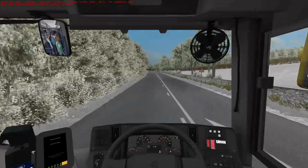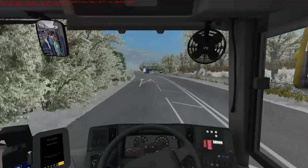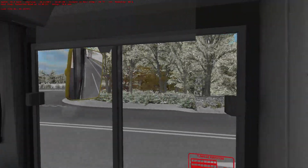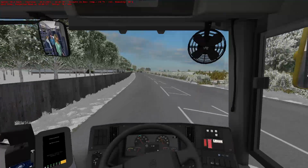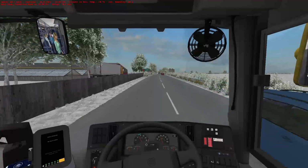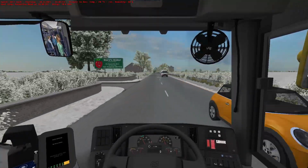Gorgeous scenery, isn't it? Particularly in winter. I really do love the winter scenery. There's a couple of trees on the right going up to Berry Pomeroy that don't have winter textures on them, which is, oops, yeah, you didn't see that. You shouldn't really have pulled out there, especially not so slowly. He'd fail his test for that. Probably not as much as I'd fail my test just smashing into the back of him. Well, we were too preoccupied with trees, weren't we?